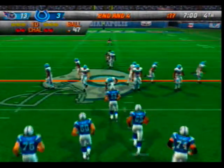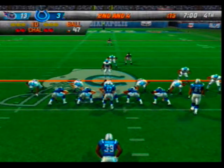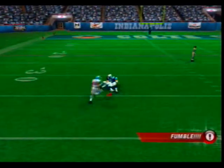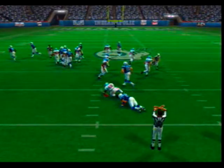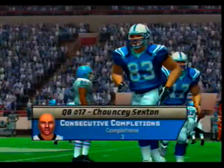Second and 4. Ball on the 47-yard line. The Titans come out on the 46. Play hard and fast. The rush is on. Throws it. Complete to the wide receiver. Fumble. Loose ball. The Titans scoop up the fumble. Big turnover in the fourth quarter. They stay on the ground instead of putting it up, and it backfires.